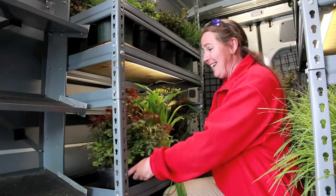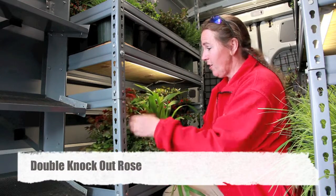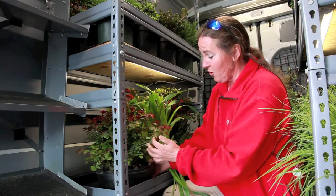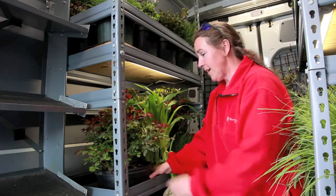Now this lovely lady is one of our double knockouts. Look at all the beautiful red growth. She's even got a couple buds. It's not going to be much longer before she's wowing somebody.